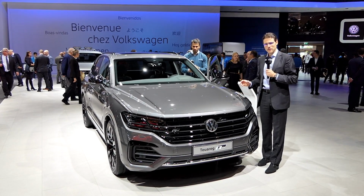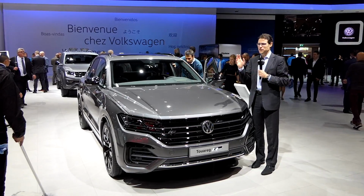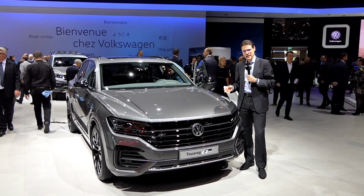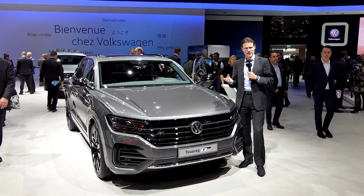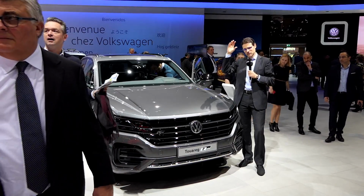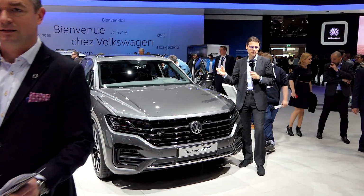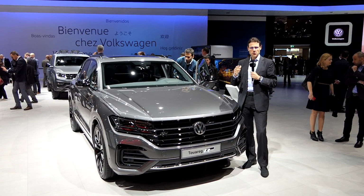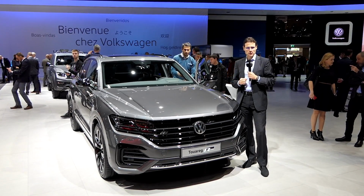Here at the Geneva Motor Show, everything is about electrification. Or well, not everything. The V8 TDI is not. But you know, what about that? At the moment, there are different directions going on in the automotive industry. Of course, the mega trend is definitely electrification, autonomous driving, digitalization. But let's talk about that with the VW executives.